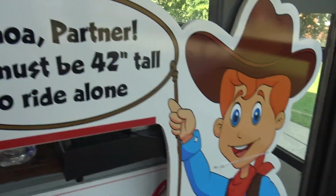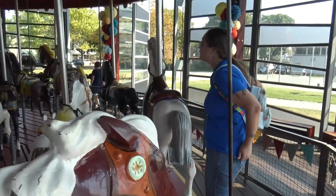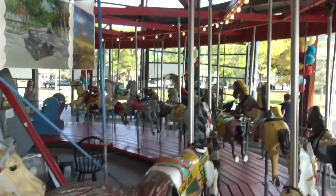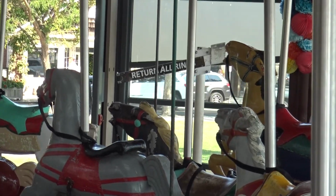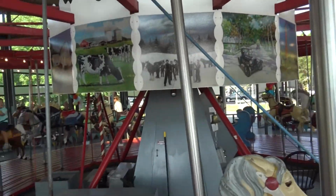Awesome, I'm able to ride it. I'm tall enough. Thank you. Got our 2 tickets. Found my horse. Joy's going in front of me. So if we can catch the rings. There it is, you see it? Return all rings. There's the ring catcher. Joy, you gonna catch a brass ring? Try. It is a beautiful carousel.